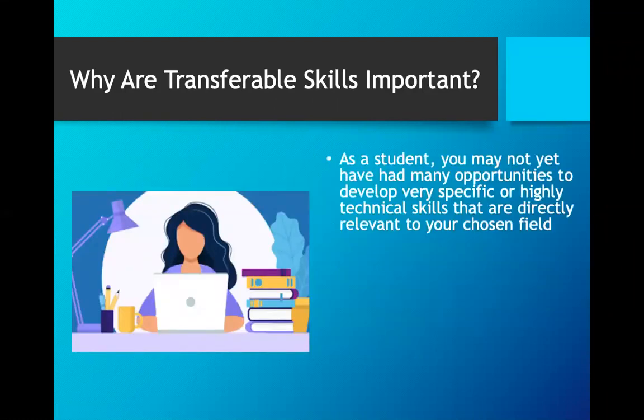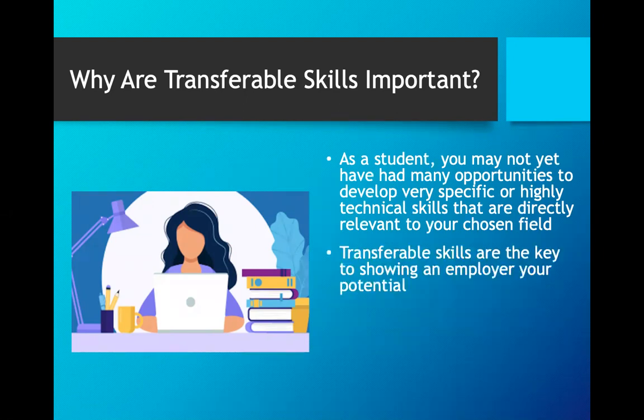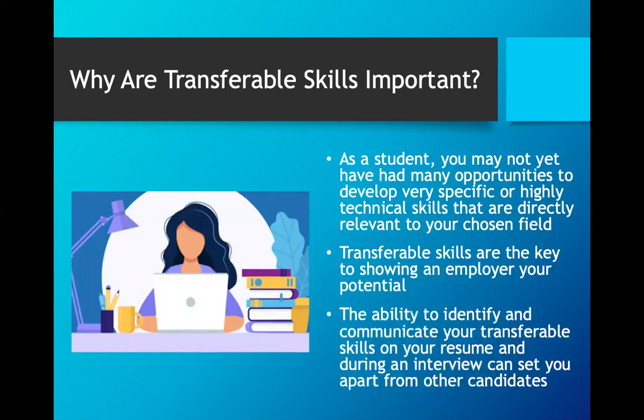As a student, you may not yet have had many opportunities to develop very specific or highly technical skills that are directly relevant to your chosen field. So this is where transferable skills come in, because they are key to showing an employer your potential. Because you may not yet have a lot of industry-specific skills, such as proficiency with particular software, transferable skills that are more general in nature will show employers that you have the essential qualities needed to be a successful intern or employee. Also, the ability to identify and communicate your transferable skills on your resume and during an interview can help set you apart from other candidates.